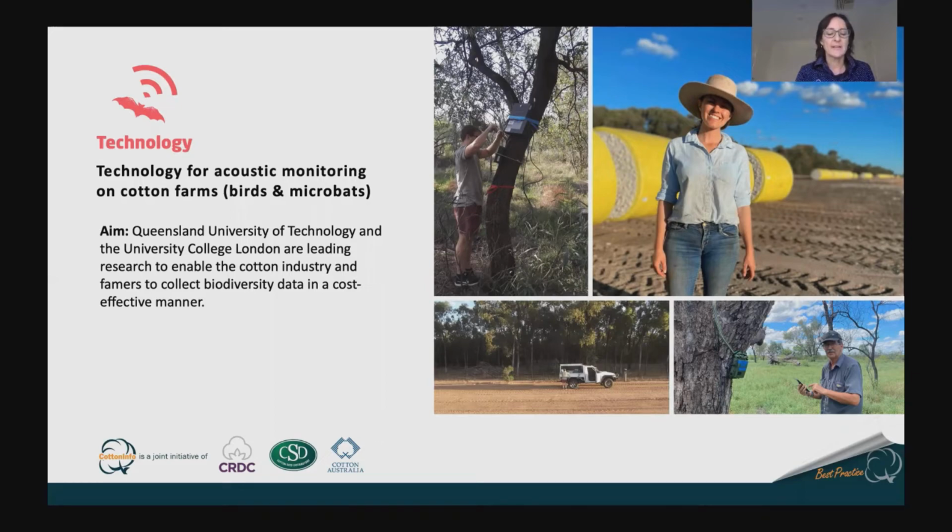Early in the project, an expert panel selected 7 target bird and 11 bat species to build deep machine learning AI systems known as convolutional neural networks, or CNNs, to recognise the call of these species. Target species were selected based on the representative different guilds of birds and bats found in cotton landscapes, on availability of existing call libraries, and likelihood of being able to collect field recordings for that species.